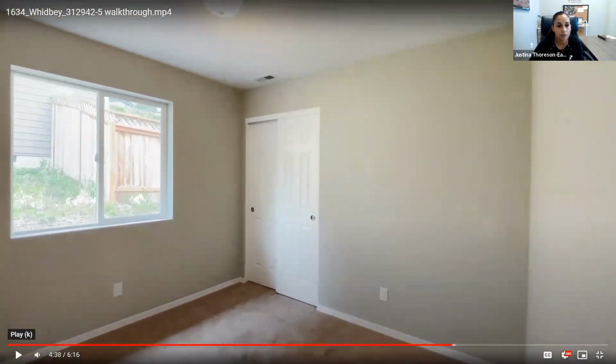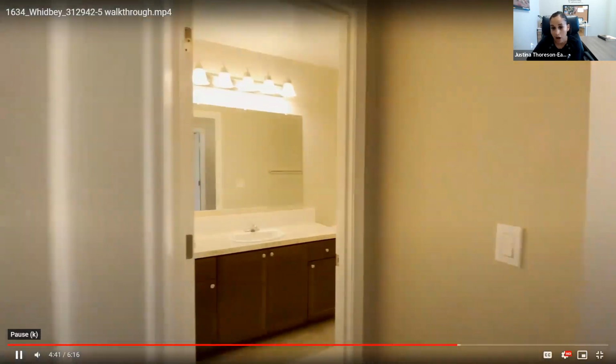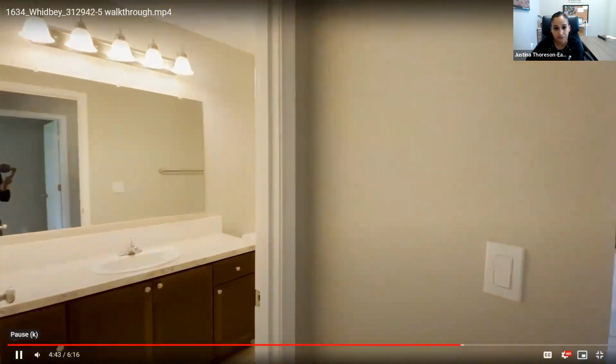And one thing I will point out, this is how the windows will come standard in the home. They will be fully drywall wrapped. You do have additional options. If you'd like to jazz up your windows, you can add a windowsill and apron to the bottom, or you can fully wrap them in trim. So quite a few options there. And we have different trim options available as well.